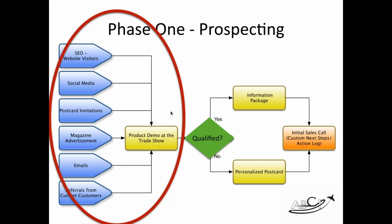And then, of course, the yellow box, the product demo at the trade show, right? It could be a product demo, it could be a mini consultation, it could be a trivia quiz, it could be a contest, it could be any number of things, and we're going to be talking about those kinds of things and how to put those together in just a minute. And then, of course, there are some other activities after that, but to start with, we're going to talk about this first bit.